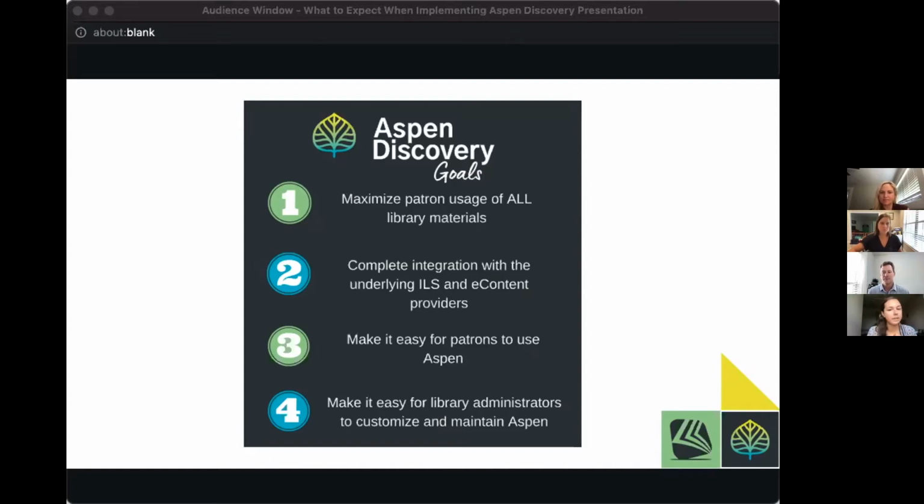We also want to make it as easy as possible for your patrons to use. And this is a goal that I also love because we are really good at this. So we on the Aspen Discovery team try and make your interface as intuitive as possible for your patrons. And I think that as soon as you get into an Aspen site, you will see that that's the case. It's easy to use. We want to make sure patrons are never getting frustrated and are finding exactly what they're looking for, and that's really important to us.